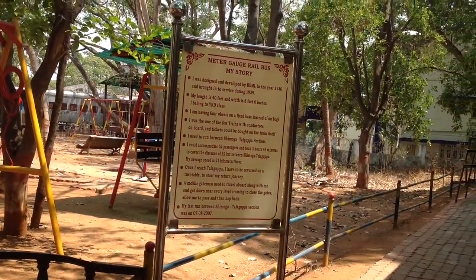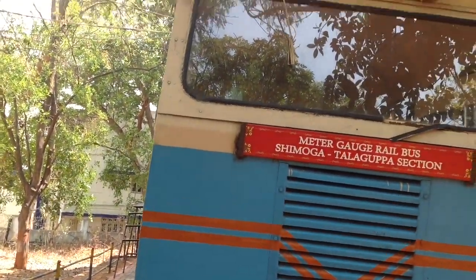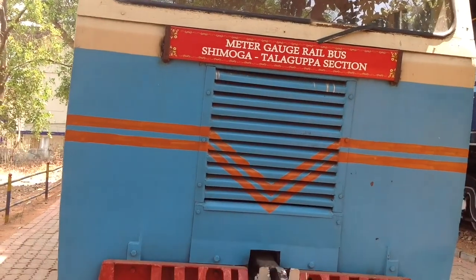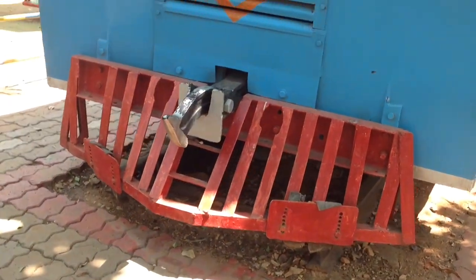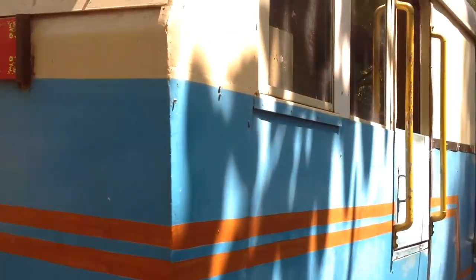This is a meter gauge rail bus running between Shimoga and Talagupa section. It was designed and developed by Bemmel in 1930 and brought into service from 1939. Its average speed was 21 kilometers per hour.